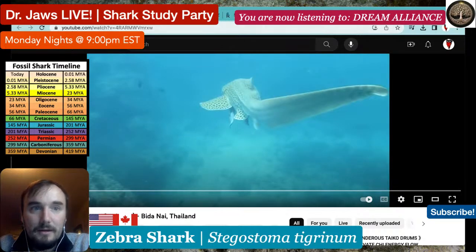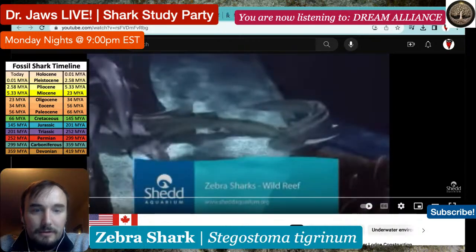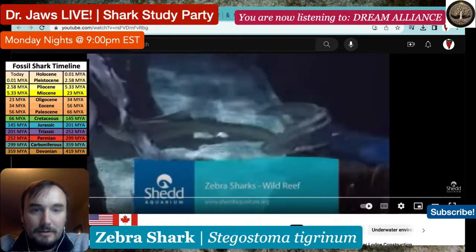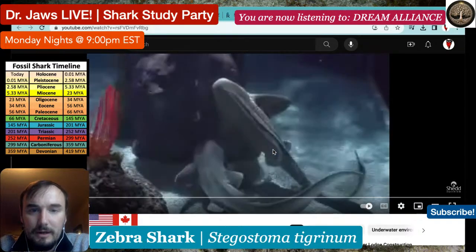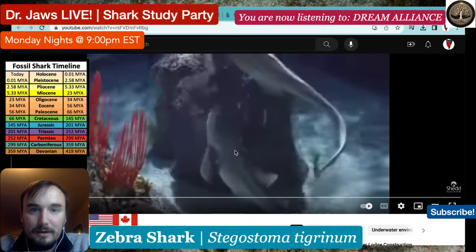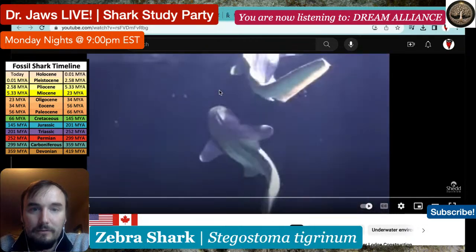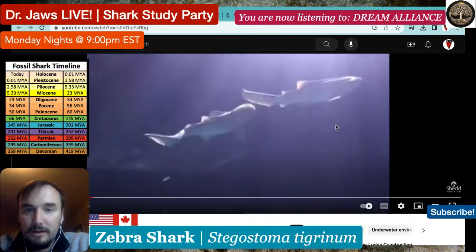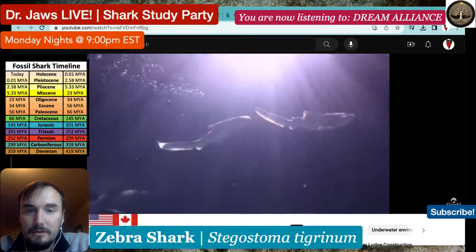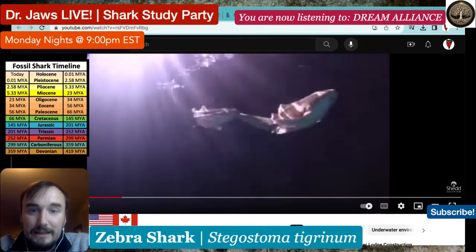So, do want to see Shed Aquarium, like multiple aquariums, does have zebra sharks, and it'll be kind of cool to see shark courting behavior. So I'm assuming the one on the left is a male. I know this is grainy footage, but it looks like he went for the pectoral fin of the female. Male sharks tend to do that, where they bite down to grab hold of their mate. This behavior right here is tailing.